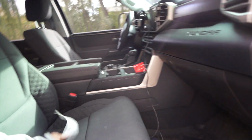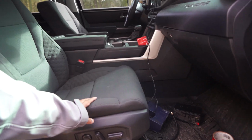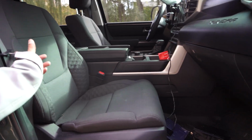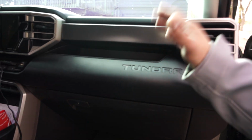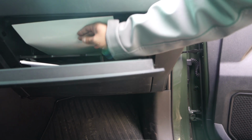The seats, they are SRS airbag seats. The passenger seat is also power. That's one of the packages that comes with the off-road edition. It has 8-way power, including lumbar. A lot of the SR5s, I think Limited doesn't have this hole. It's covered, but the SR5s will have this hole to put more storage. There's a lot of places for storage. And then, of course, the glove compartment, it's stacked so that the documents can go in nice and smooth.